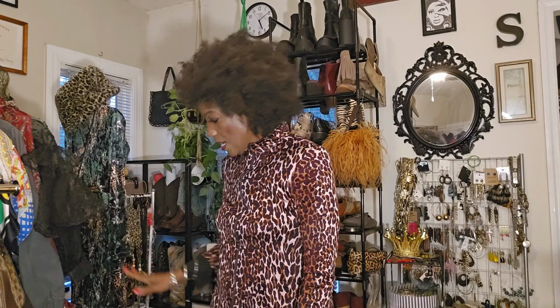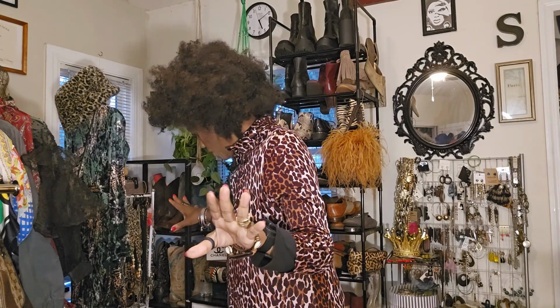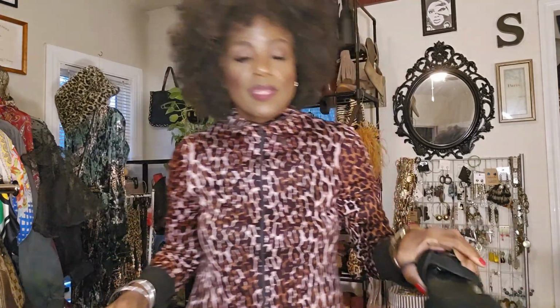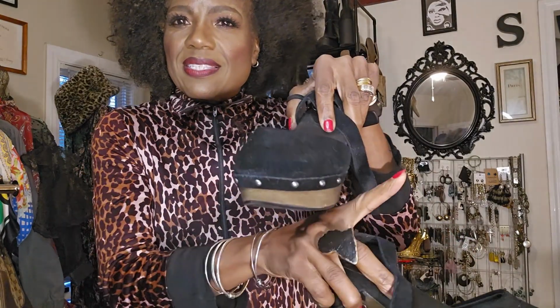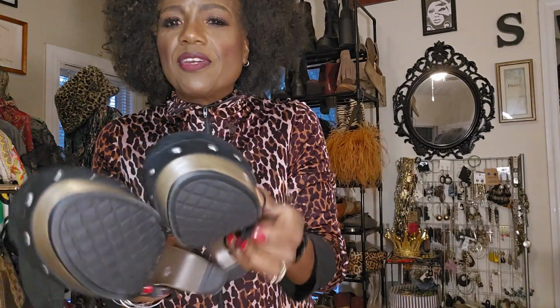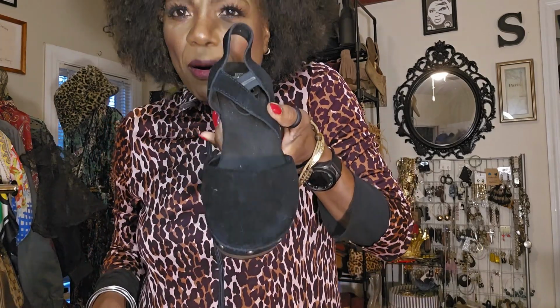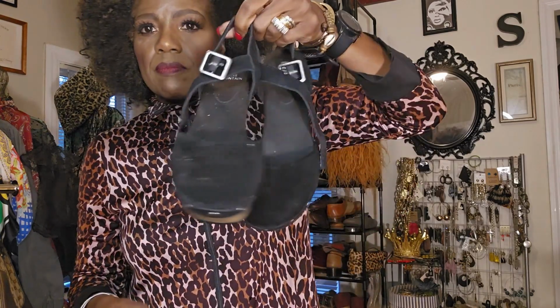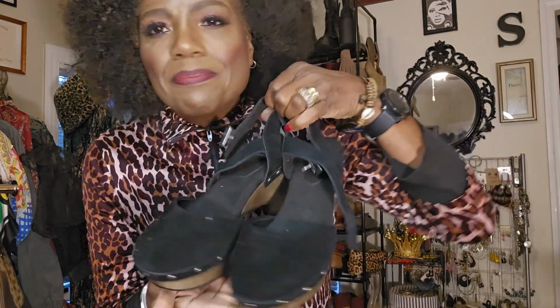Next piece I got was shoes. These guys, I always like clogs, and I always say I don't like round toe shoes, but there's just something different about these shoes. I like these. I don't know if it's because of the studs on them that make them a little bit different. I don't know, maybe it's more of an almond toe. I love these shoes. These are so cute to me. They're different, yes, but I love them.